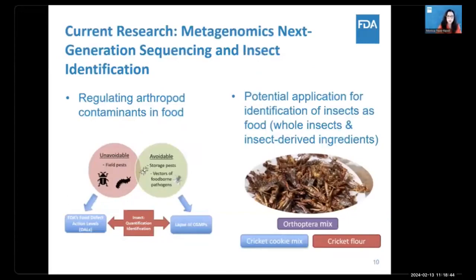Let's move to the topic of our current research. I will start by saying that some authors have written that, I quote, "FDA should also develop a test to distinguish between insects as food and insects as filth, and should consider using intent to distinguish between insects as food and insects as filth," unquote.